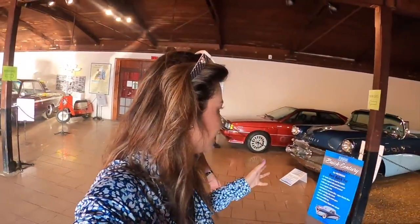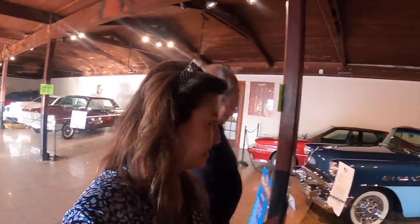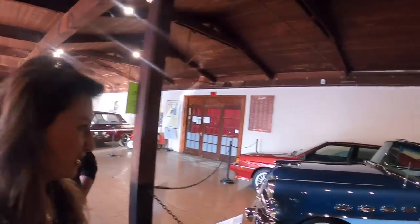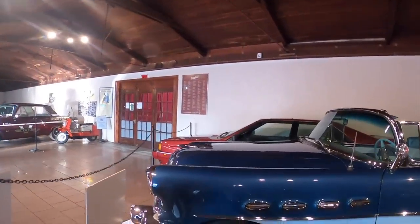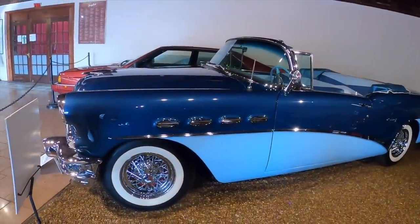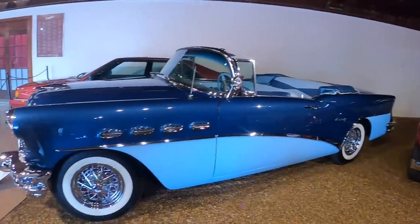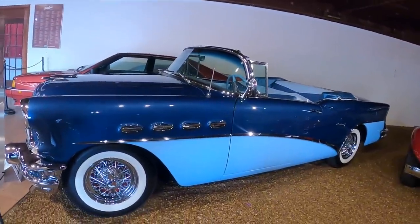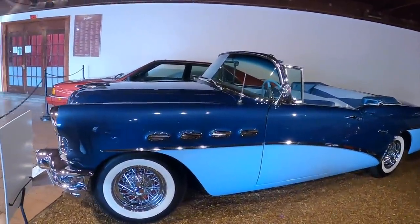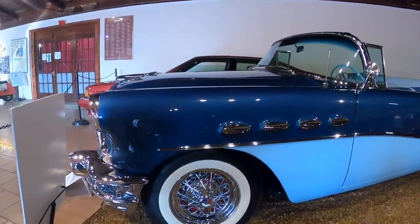Love classic Buicks, just the way they look, the whole body line. I've always said it just screams luxury. It's American 50s. All that chrome and the great colors and the two-tone paint. Yep. Chrome wire wheels as well. It's right up there for me. I mean, I'm a big fan of the Bel Air, the '57 Bel Air in fact, but this is right up there as well. It is. Both iconic, aren't they?